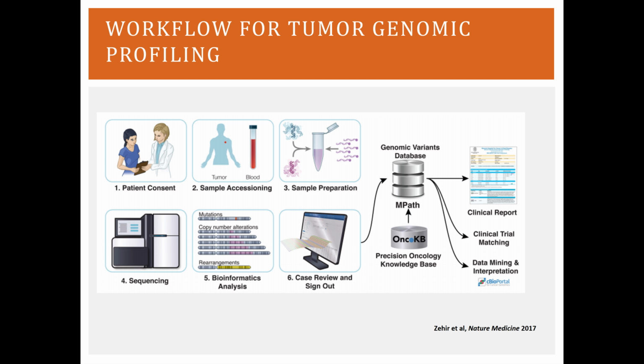a clinical trial standpoint. So at our institution and in many others, there are physicians who actually review these mutations initially to confirm the accuracy of the data. That's really what step 6 is. And once that's done, all of this genetic sequencing data can actually be placed into a large database where it can be housed. And from here, a clinical report is generated. And this is a report that's actually given to patients as well as their treating physicians.